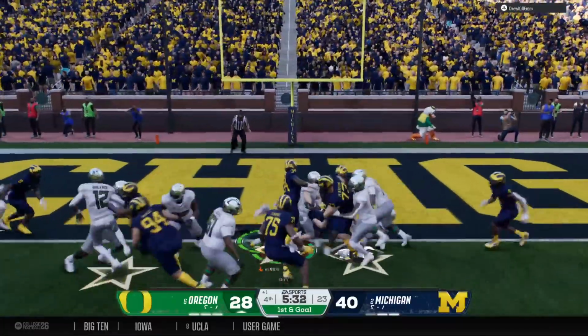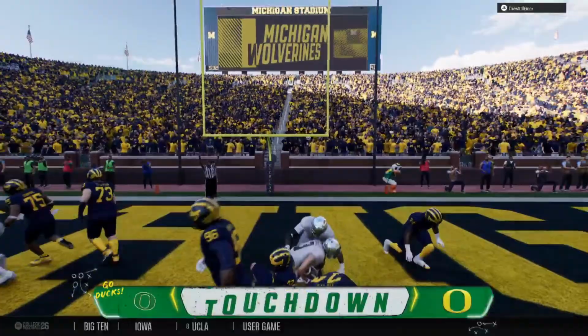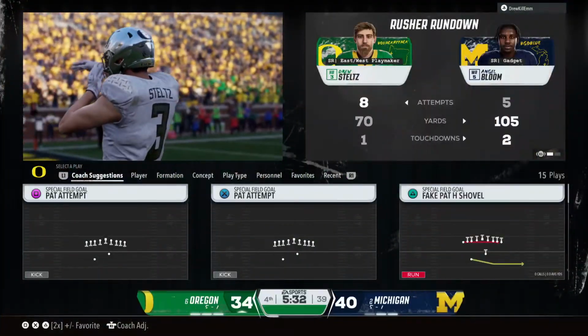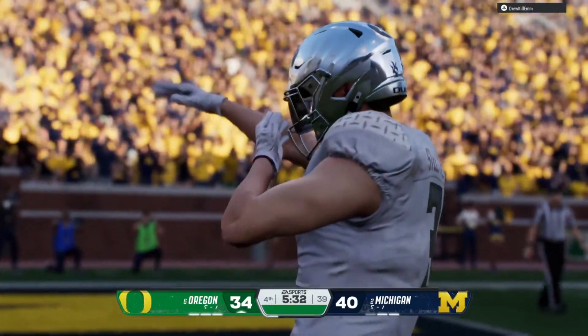On the ground, trying to power toward the goal line. And he takes it in for the score. Touchdown, Oregon. So here we go, fourth quarter. They cut into the lead, but still work to do.